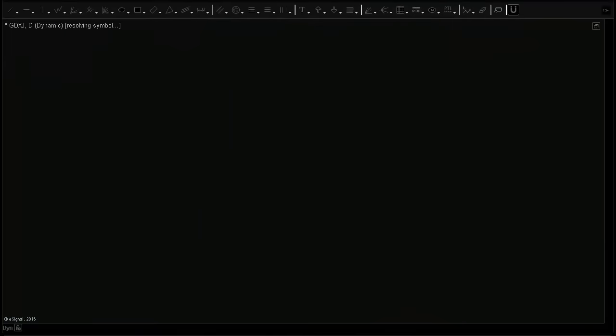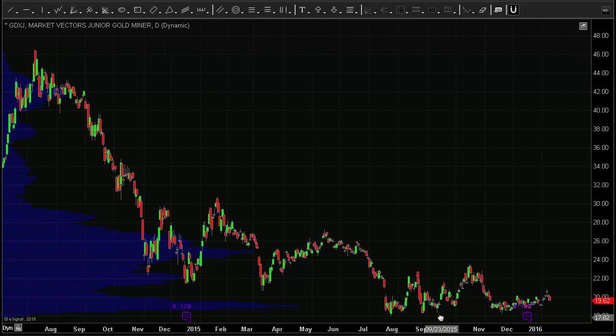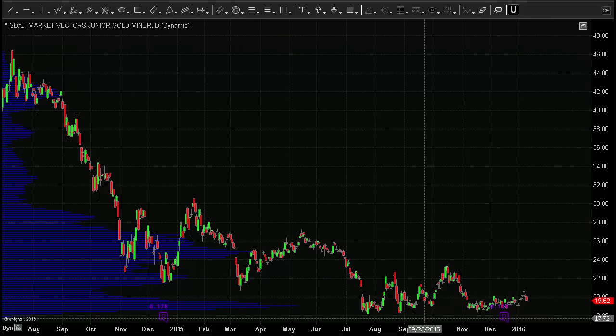Looking at miners real quick, miners down about 2% today, a very bearish price action still, lower highs, lower lows. This type of price action, very bearish here. We've got a big bear flag playing out here, and it points to potentially lower prices. And this support line here has been tagged several times.